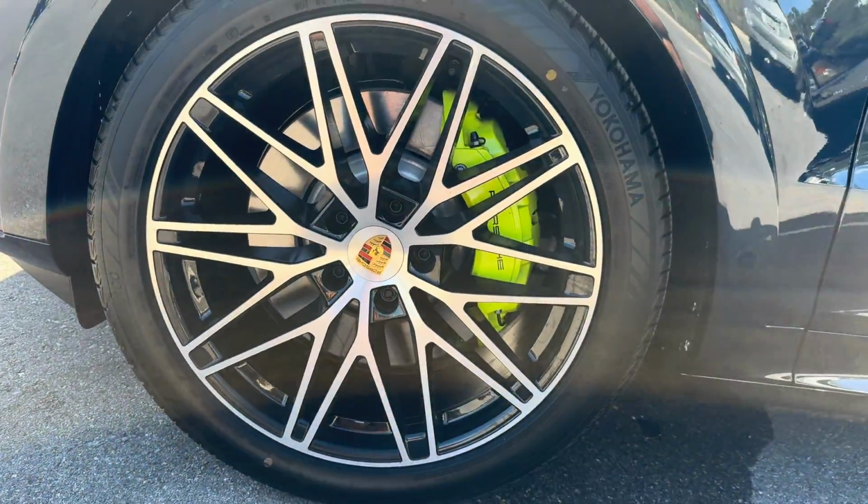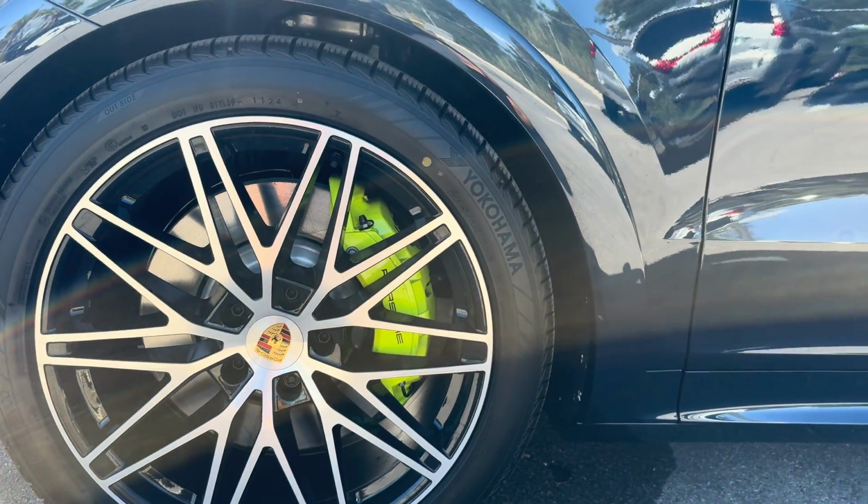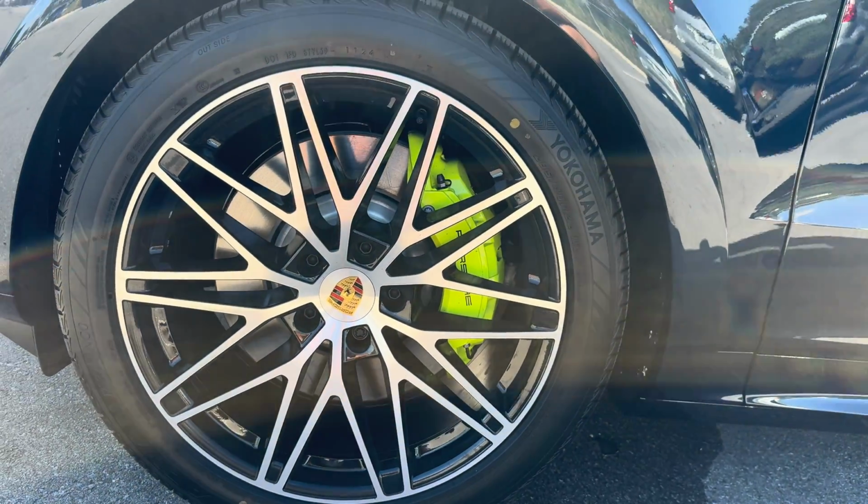The wheel and tire setup, we get these beefy 22-inch black and silver contrasted rims wrapped in Yokohama all-season tires. They're a contrasted tire setup. They're 285 wide up front, 40 sidewalls and 22-inch rims, and a massive brake caliper. It looks like 6 pistons.